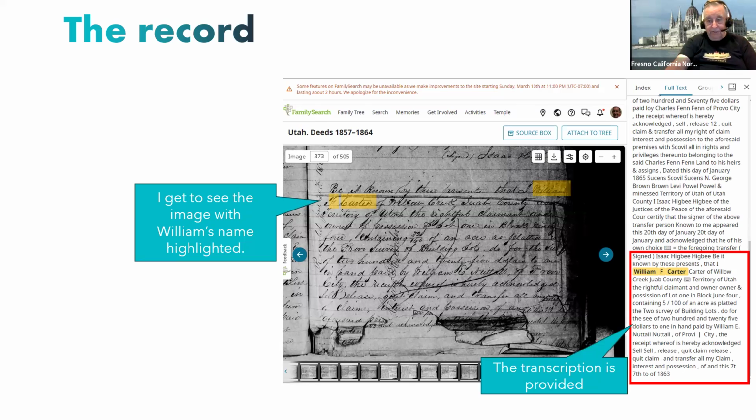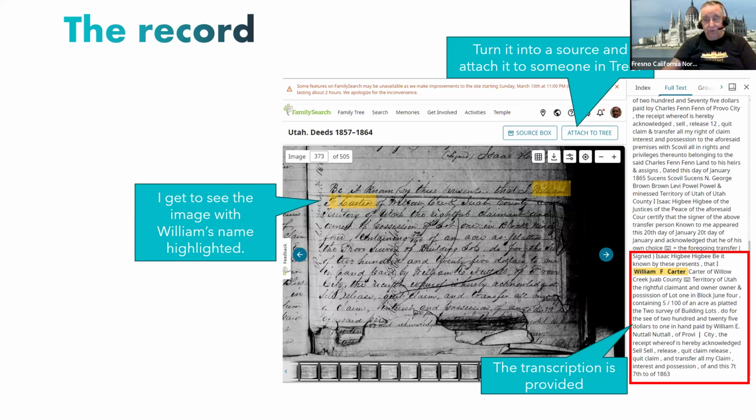And what's so nice about this is you also can attach it to the tree. So there's going to be a lot of records in the way of wills and land records for our ancestors that we can now add that we probably couldn't do before, or if we did, it took a lot of work. The one thing about this, the search engine is very literal.